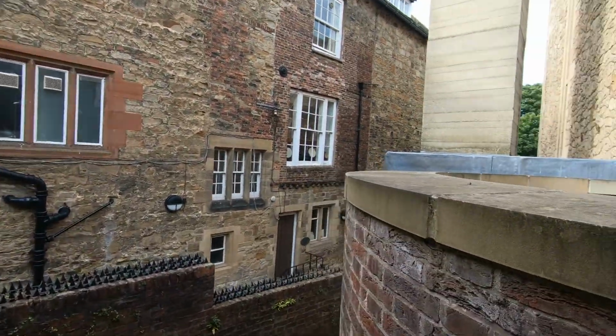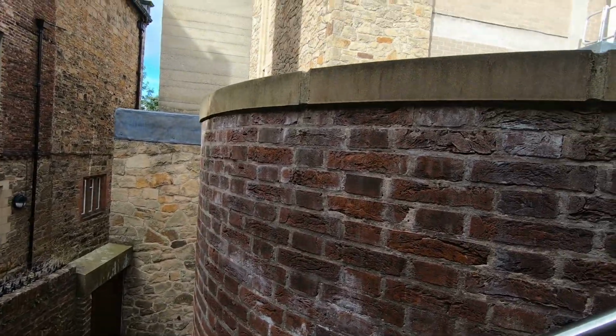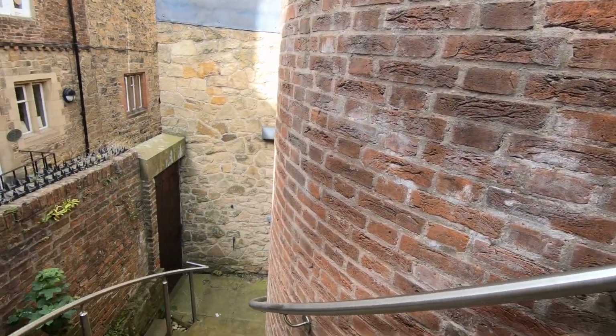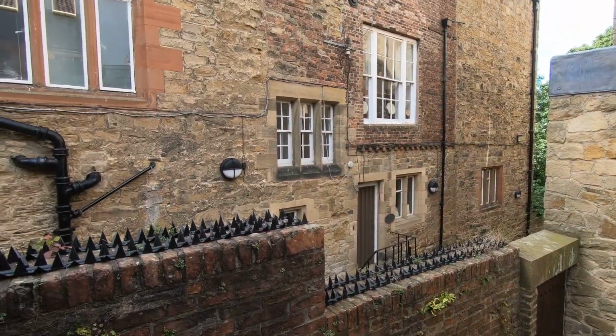That's the point. So the stone is set on a stone that comes from the quarry at Dunbar, which is on part of the battlefield. And that's Windy Gap there.